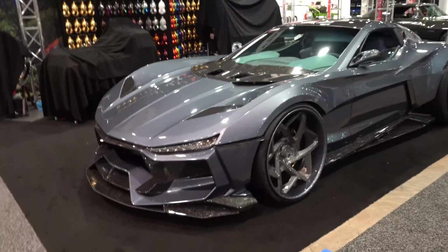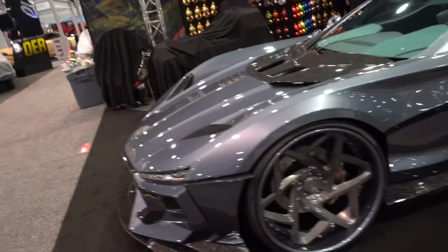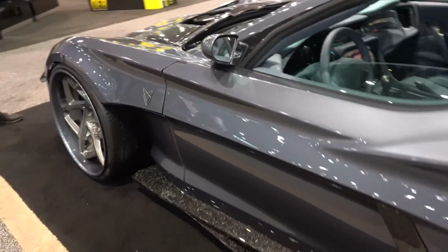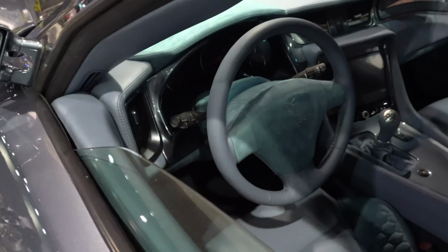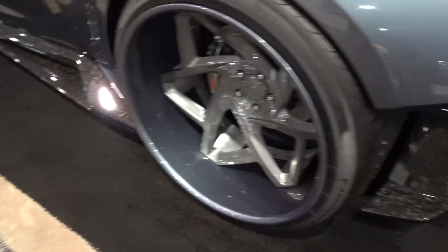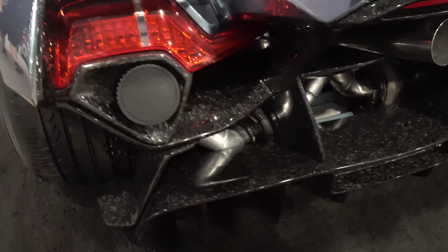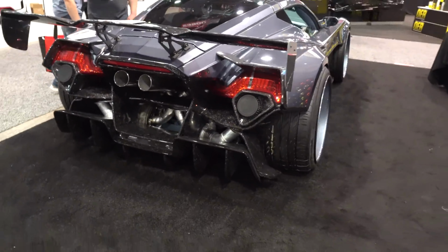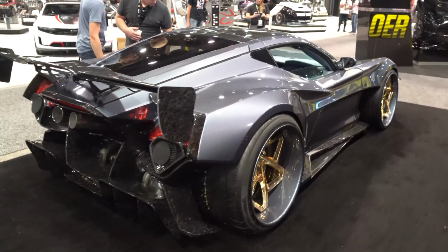This is, you said, a C6? I think so. If you look at the interior, I think it looks like a 6. It was an '05. Oh, it's an '05? Yeah, I was going to say the interior looked like a... Yeah, that's sick. Massive twins, too. Has that Ford GT rear look with the forged carbon and everything. Yeah, it's definitely a nutty build.